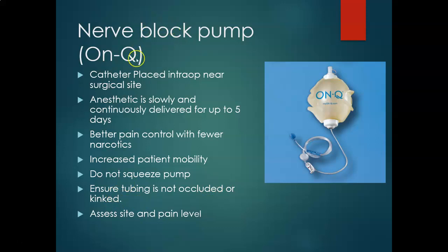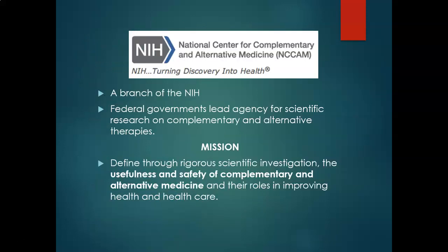The nerve block pump, on cue. I have never seen this at the bedside, but let me rephrase that. I've seen it, but I've never had to manage it. So the catheter is placed intra-op near surgical site. Anesthetic is slowly and continuously delivered for up to 5 days. Better pain control with fewer narcotics, increased patient mobility. Do not squeeze pump. Ensure tubing is not occluded or kinked. Assess site and pain level. And then if patient is going home with it, I think it's important to provide extensive teaching. Okay, you can review that.